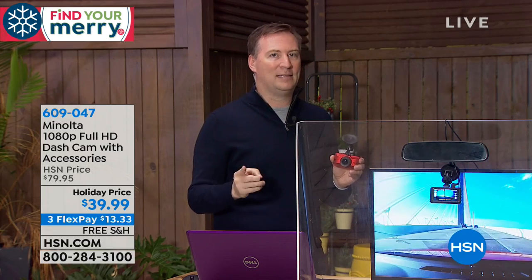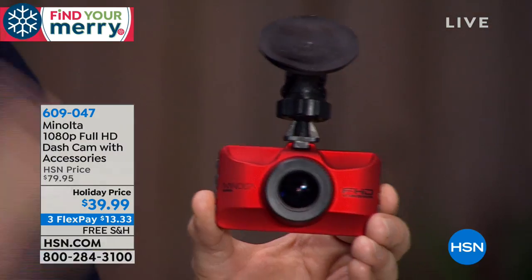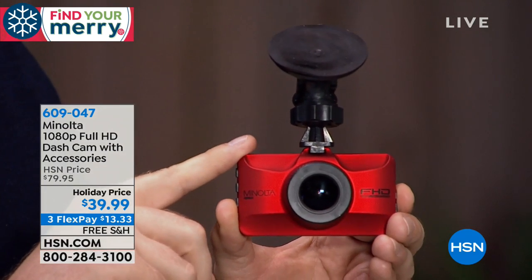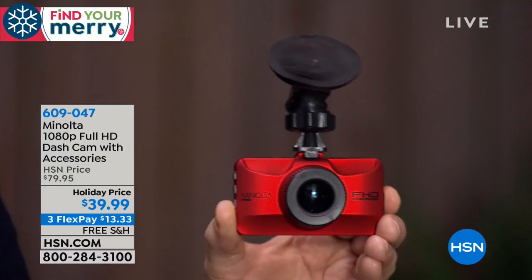And even if you get into an accident, there are a couple reasons why they built this battery. Yes, if somebody hits you while the car is parked, but in most modern cars, if you get into an accident, the cars are designed to cut the power to everything in the car. Well, because this has a battery, it's going to continue recording, not only video but also audio, so that way you can get the aftermath of the accident.